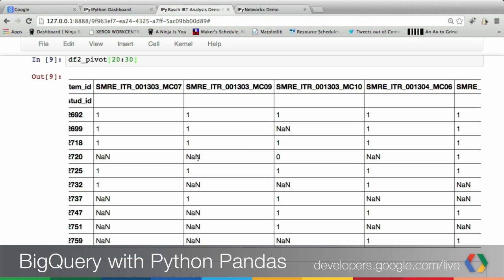This makes sense in this context because students didn't have to finish the tests. They could have dropped out early. They could have had a session problem. So there are a lot of blank spaces in the matrix right now.